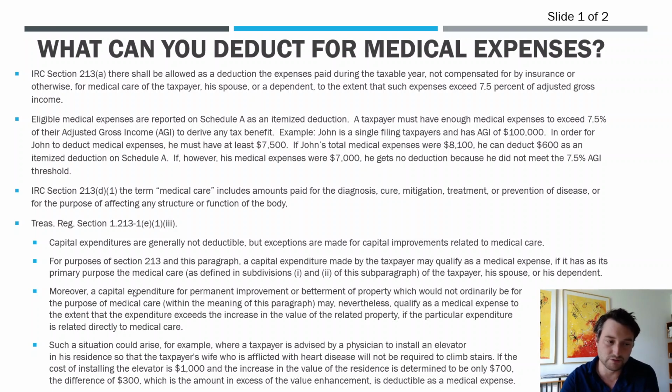So you can Google this and read it for yourself, but I've got it copied and pasted here in the section. Moreover, a capital expenditure for permanent improvement or betterment of property, which would not ordinarily be for the purpose of medical care, may nevertheless qualify as a medical expense to the extent that the expenditure exceeds the increase in value of the related property.